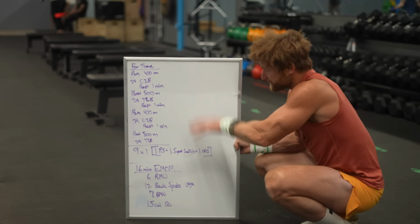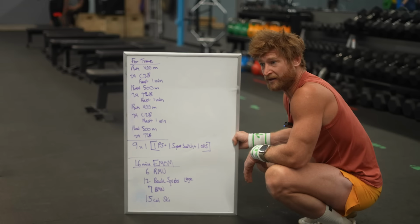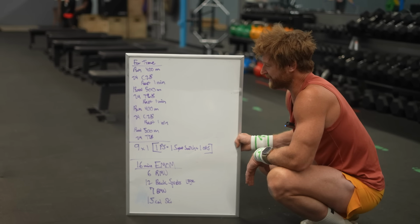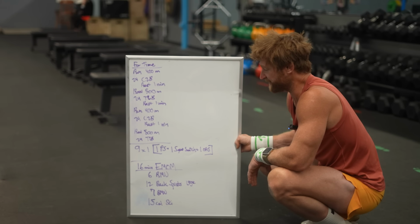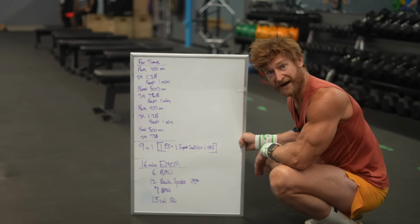This is pretty typical volume in the morning. Usually there's some accessory work at the end as well. These sessions generally take about 70 to 90 minutes to complete. Training for the 2025 CrossFit Games in my age group. I age up next year into the 45 to 49 age group.